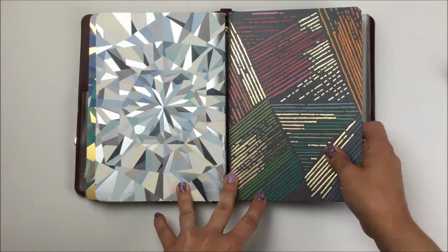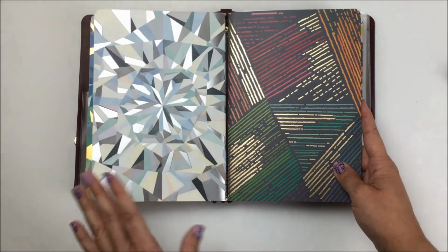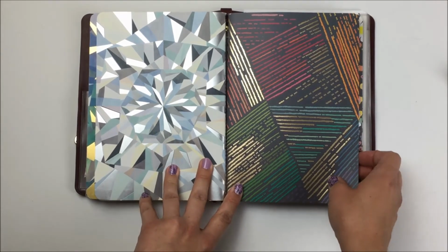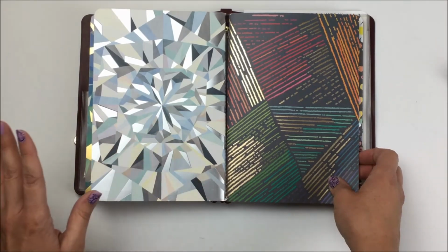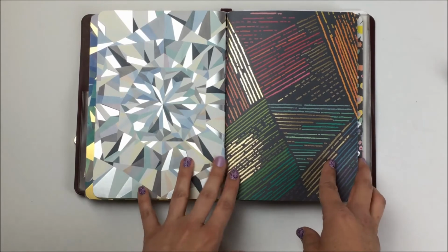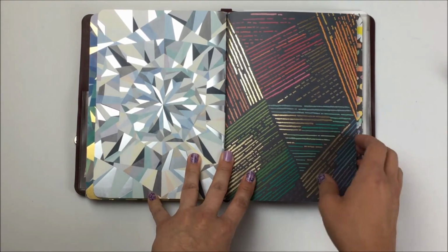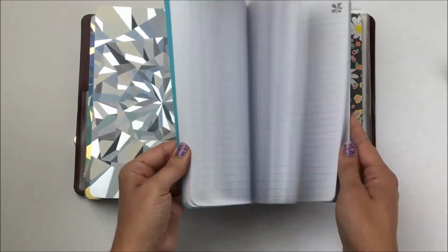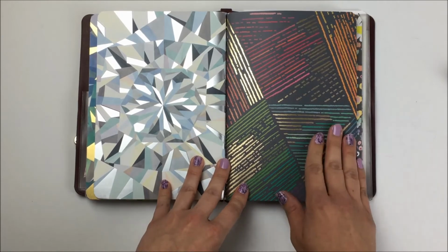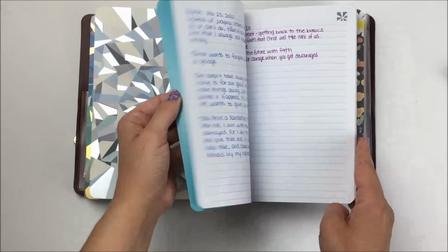Okay, my next journal is for church notes. So in the past, before this whole COVID-19 thing, when we were going to church, I know some people are again, and you are the lucky ones because here in Southern California, we are not yet. And so when we would go to church, this is what I would use to take notes from church. Since we have been doing home church, I do use this for taking notes for our home church. So I have still been using it.